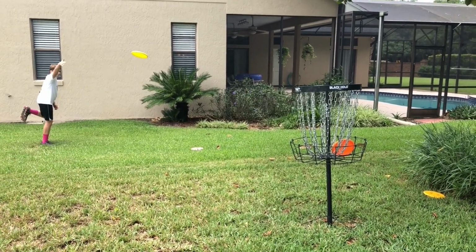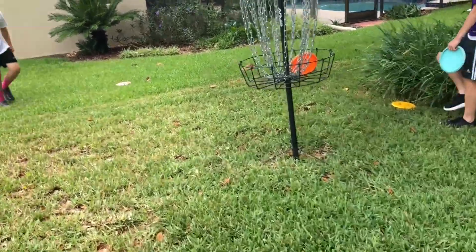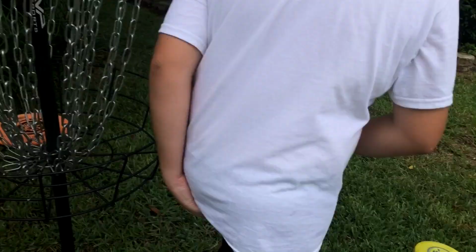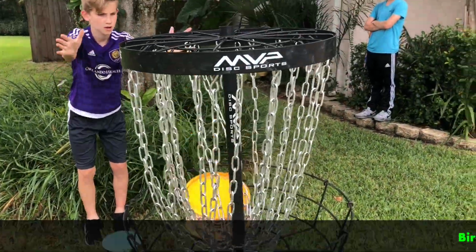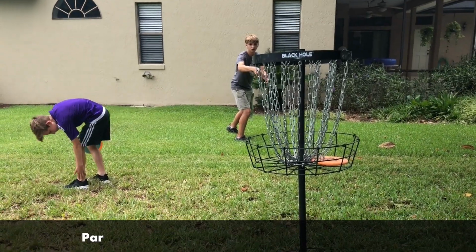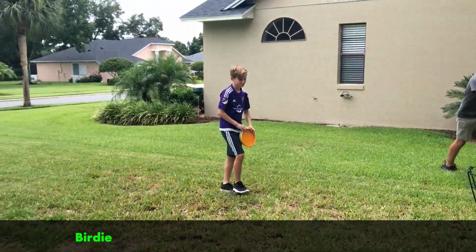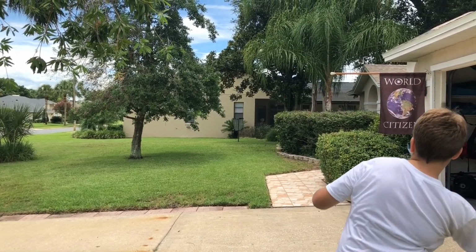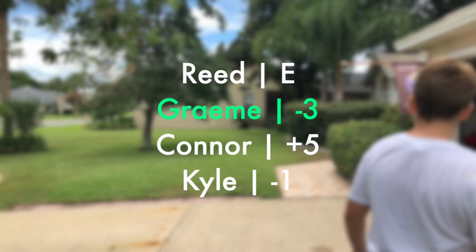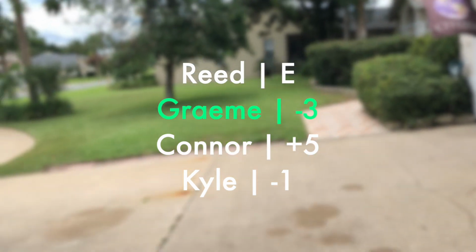Airball alert. Never mind. Not an air ball, but still. Miss alert. And just smack the basket out of anger, sure. Connor pushes it in for birdie. I'm going to get a par and ready for birdie. Putting with the deputy again. That's not even my putting disc, but okay. Yeah, so you'll be in the lead by 3, 2.